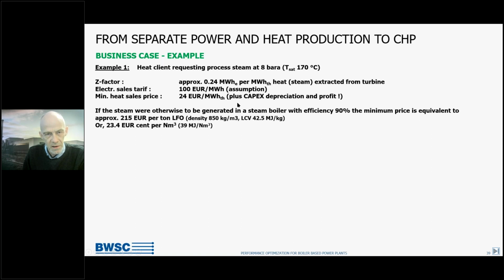And then that's only the energy part. Of course, one needs to sell it at a slightly higher price to offset capex and also hopefully end up with a little profit. But if we then compare to the client and say, what if he had to raise the steam on his own with a steam boiler, efficiency 90%, then he would need to find oil at a price of 250 euro per ton to match this energy price. And at the moment, Rotterdam oil price is of the order 600 euro per ton. So of course, it would be much better to buy the combined heat rather than make your own.